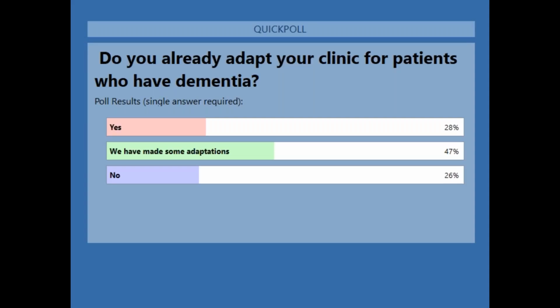So Victoria, if you can put up the poll to ask if people already adapt their clinic for patients who have dementia. Oh, perfect. Sorry, I think I did actually run it earlier on, before Jenna was speaking. Oh, no, that's great. You're on the ball, Victoria.